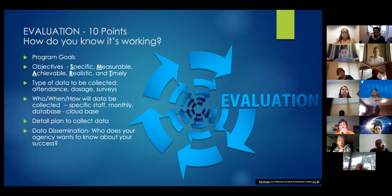And also, always be willing to share your data. Everybody wants to know what you're doing, and you want everybody to know what you're doing. So it's good to have data. It's good to have a one-page report. It's good to have something to share with someone about what you're doing. So many organizations have annual reports, which is great.